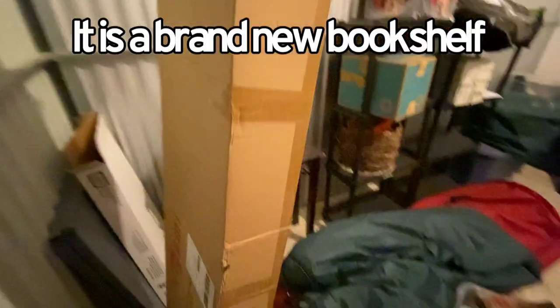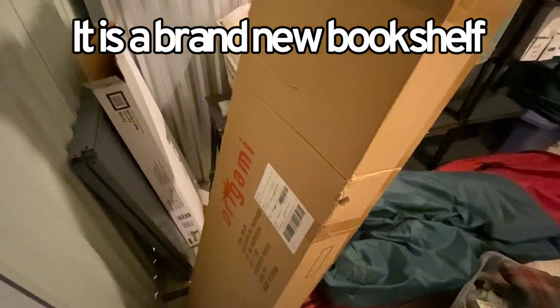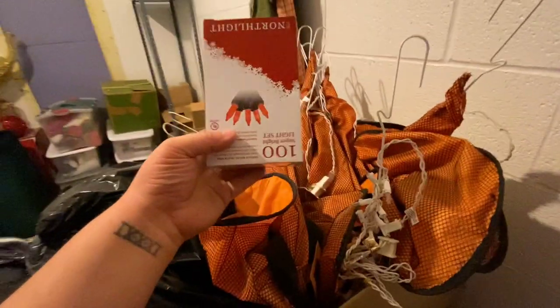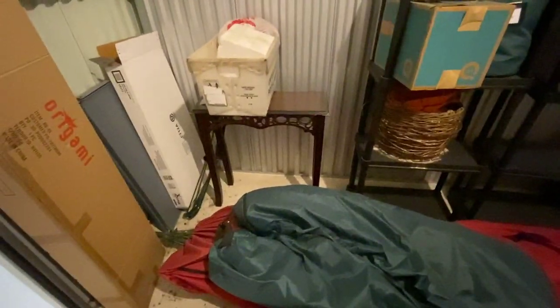That one there, is that a shelf too? I don't know. I'm curious to know. What do you guys think's in this one? It says origami in it. Yeah, it must be. Whoever owned this unit really loved the holidays. Because look, all this stuff's going to go in the auction. All these decorative things. It's even a nice little wooden thing there.